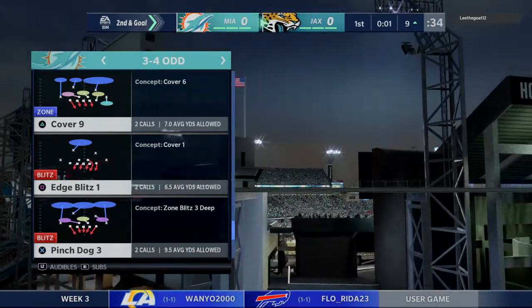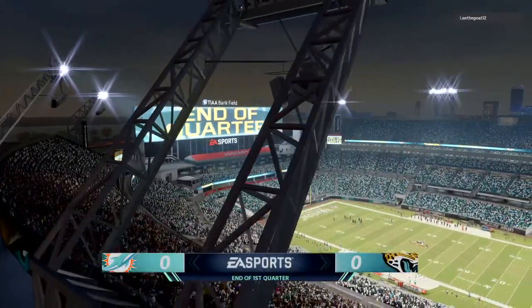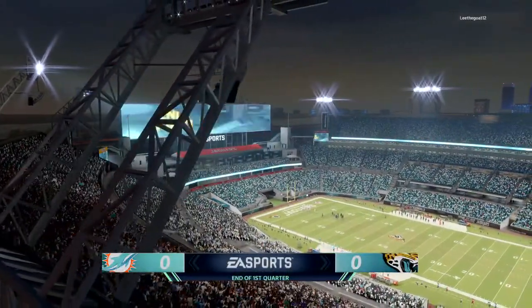No gain on the play that time, and it sets up 2nd and goal. No score after 1 on EA Sports.